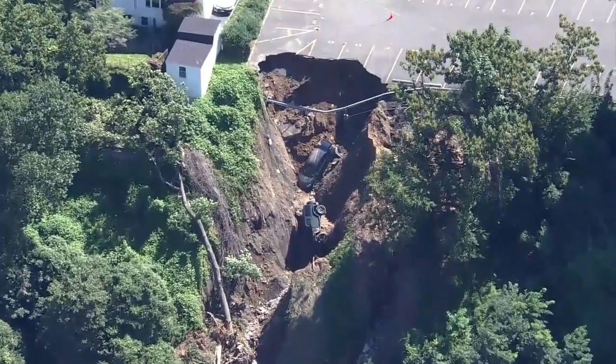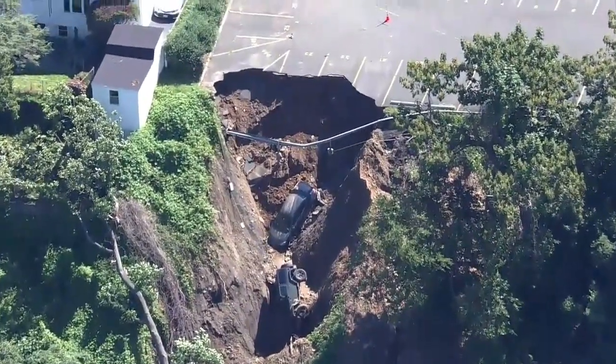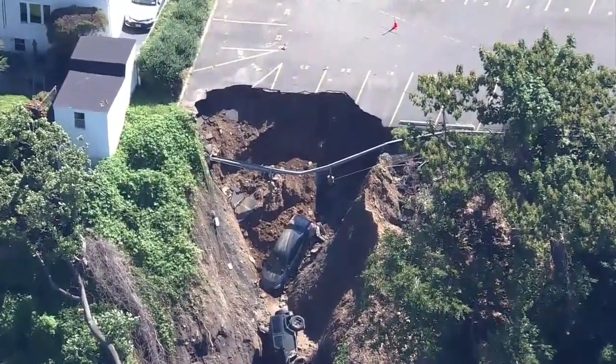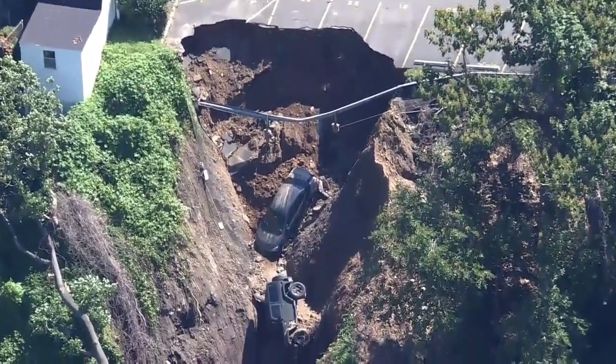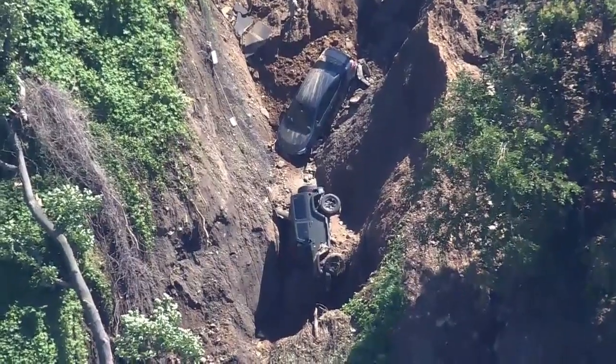Yeah, there were multiple places along Warburton Avenue where the ground just simply eroded away. This is a parking lot. You can see the ground washed away underneath it, a portion of the parking lot collapsing, and two of these vehicles going partially down the hill.